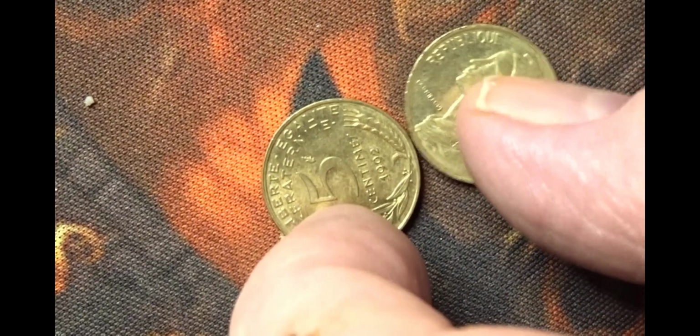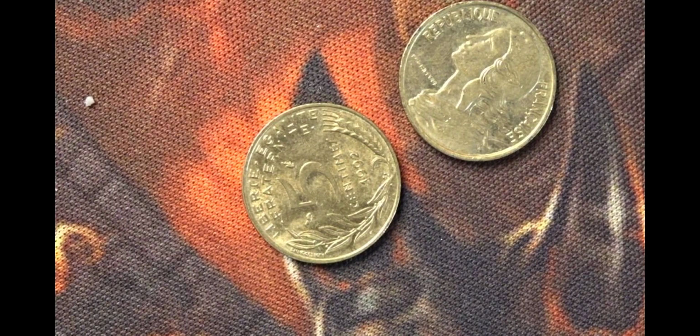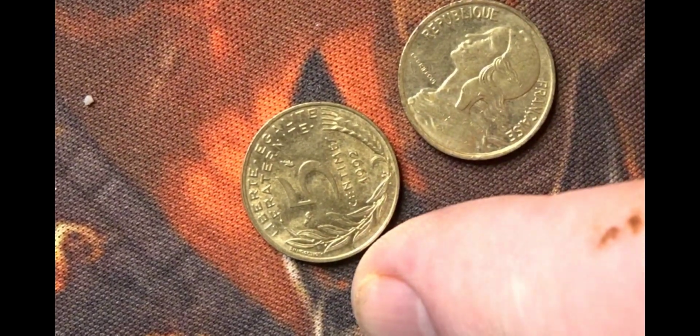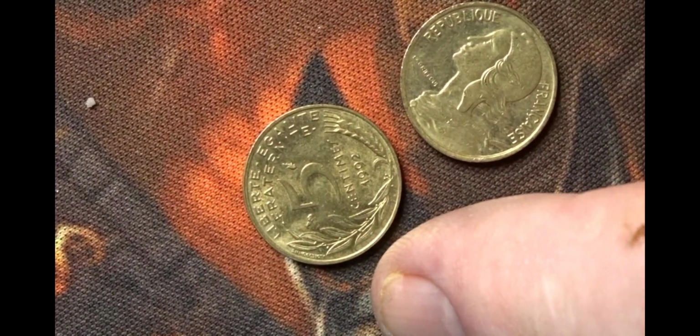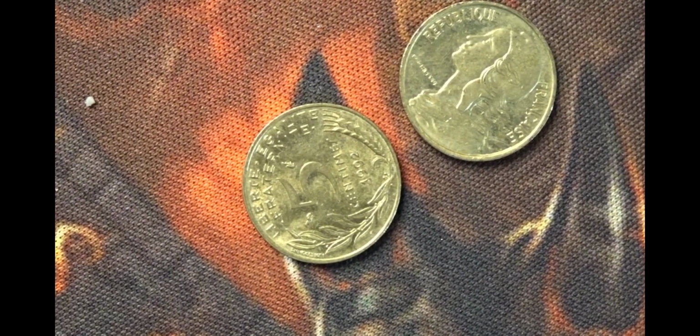Here we have two 5 centime coins from France. One is from the year 1992 and the other one is 1980. On the obverse we have Marianne and the country name, and then on the reverse we have the value, the year, the olive stem and the wheat ear. The mintage for the 1992 coin is 179,976,011. For the 1980 coin it's 180,010,011. So 2 coins there.